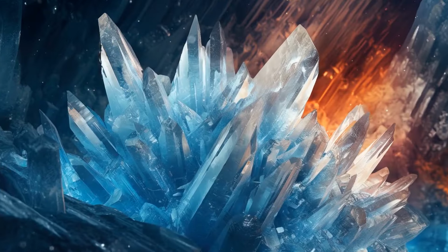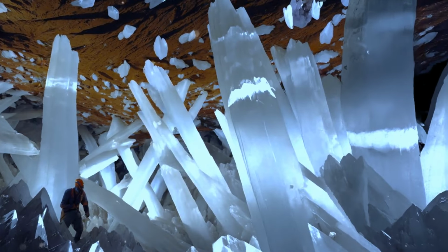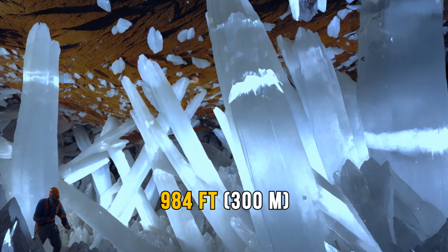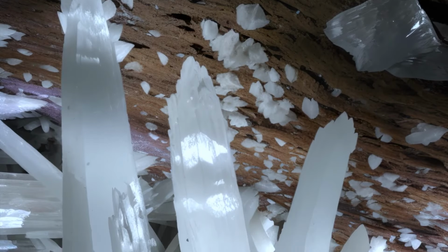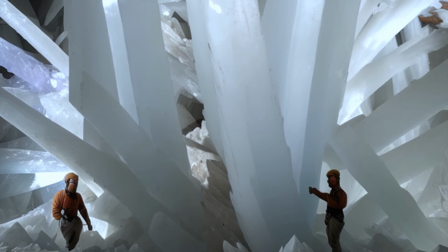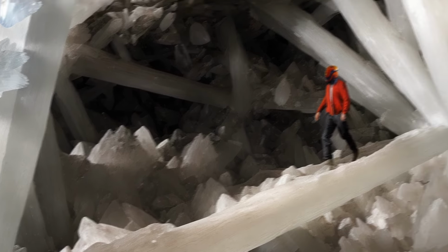2 miners then saw the crystals after entering the drying cave on foot. These awe-inspiring crystals are actually massive gypsum pillars hidden 984 feet underground. They're anchored to the walls and the floor of the scorching hot cave. Scientists estimate that the crystals could have been already growing for 500,000 years. That's why many of them are so long and wide that you can walk across them.